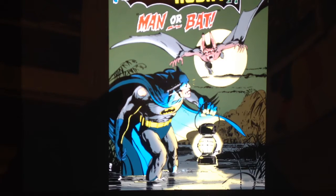Anyway, I first encountered this in a hardback book called Batman from the 30s to the 70s, and I think this was my first introduction as a kid to Batman in comics. So I got to read stuff from the earliest Bob Kane Batman through the cheesy 50s and 60s, and then a little glimpse of the late 60s, early 70s, which included two Neal Adams stories. And this one with the Man Bat really captured me.